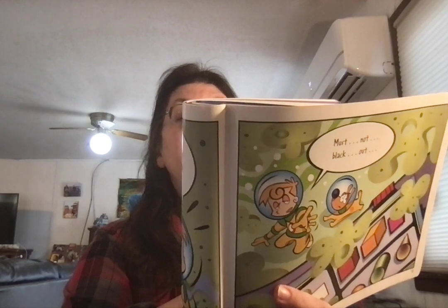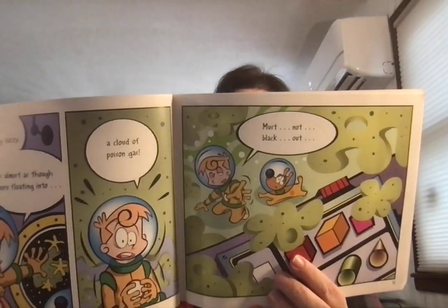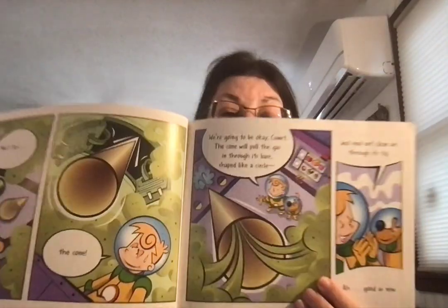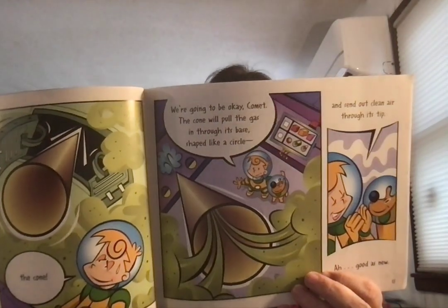That's odd. The stars are getting fuzzy. It's almost as if we're floating into a cloud of poison gas. Must not black out. Must try the cone. Do you know what shape the cone is? We're going to be okay, Comet. The cone will pull the gas in through its base, shaped like a circle, and send out clean air through the tip. As good as new.